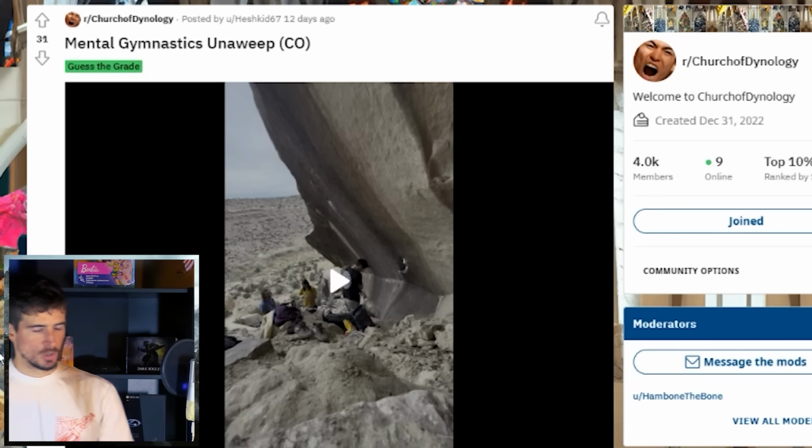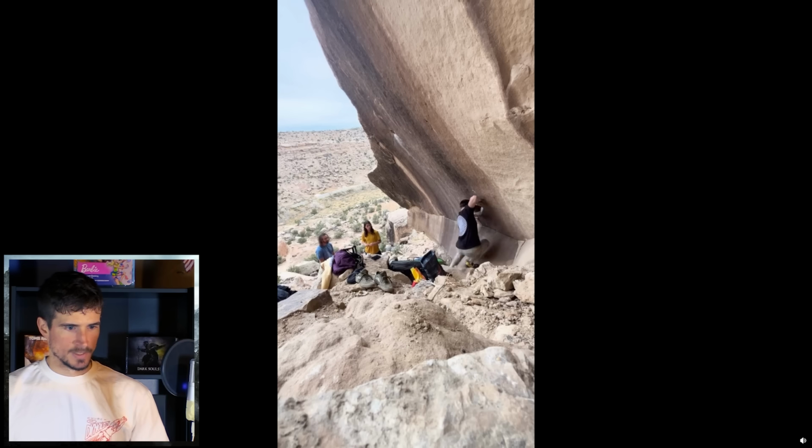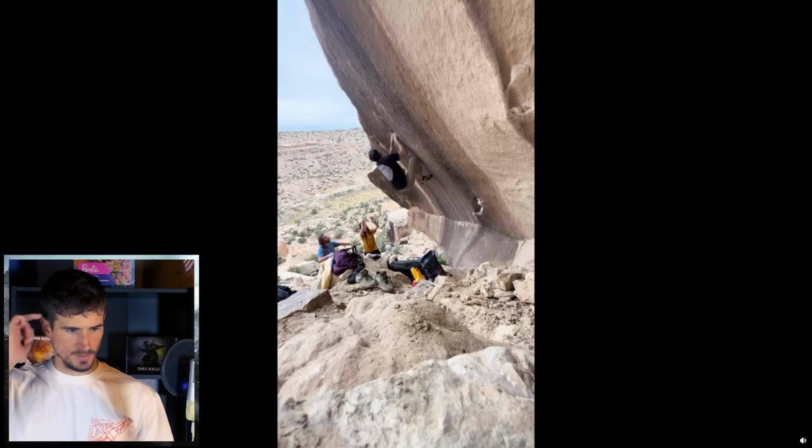Mental Gymnastics, Unaweep. Okay, in Colorado. Okay, so I see the dyno. I have no idea where you would go after this dyno. Is it just the dyno? Okay, that looked like a pretty straightforward dyno. I don't know how bad that hold is. It looks pretty good. I'm gonna say like V4 maybe, because I've seen dynos outdoors about that size that are usually V3 or V4.